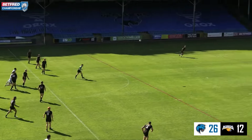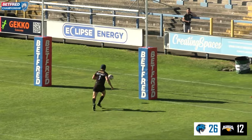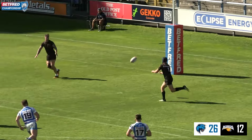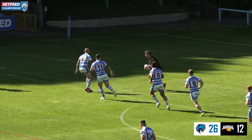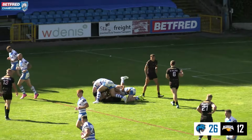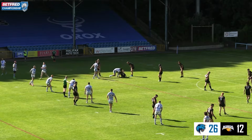O'Brien takes it himself. Kicks downfield. Lovely little kick. Lovely option there. Perfectly weighted kick. And there he is leading the chase, Adam O'Brien. Great to see him back. And who's there making the tackle? Adam Tangata. Brilliant, brilliant effort today.